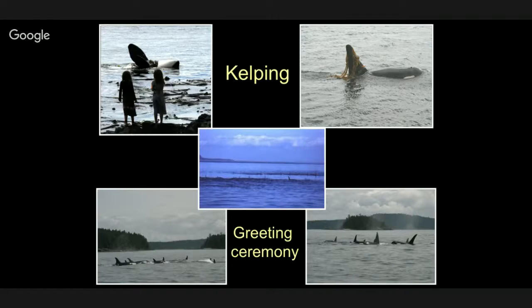And then another really interesting cultural thing that the southern residents do is they do this thing called a greeting ceremony, where members of J-pod or K-pod or L-pod coming into the area for the first time in a long time will line up. So you'll have Jays, for example, who may have been here for a week or more, line up peck to peck in a nice line. You can barely see it in the screen in the middle. That was a line of Jays closest to the camera, and then there's a glassy area between, and then you can see a line of dorsal fins facing Jays. Those were K-pod animals coming into the area.